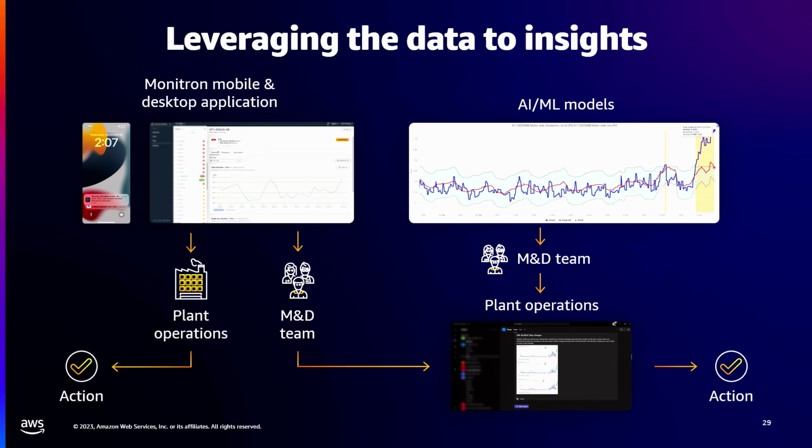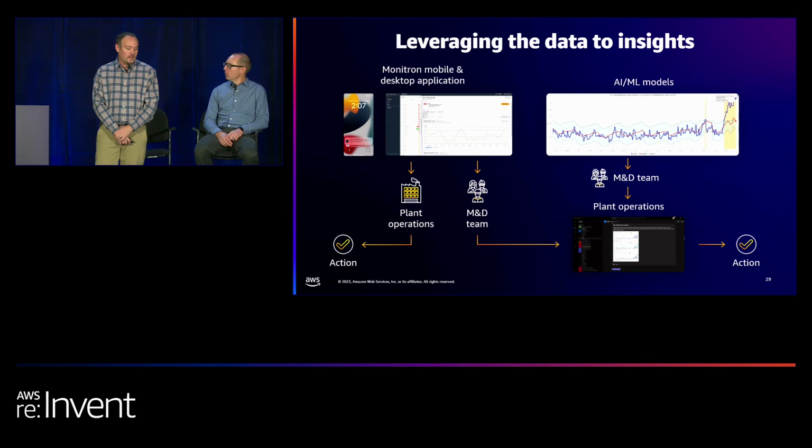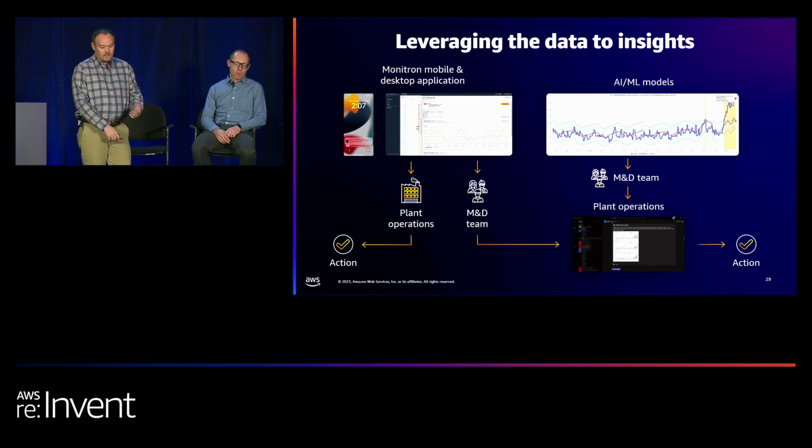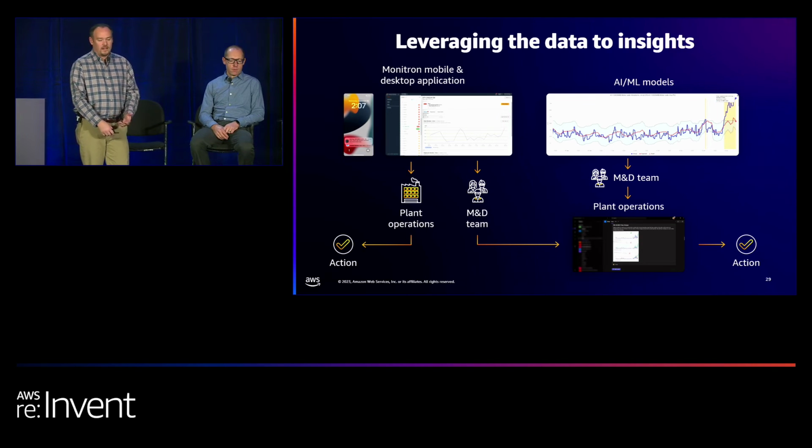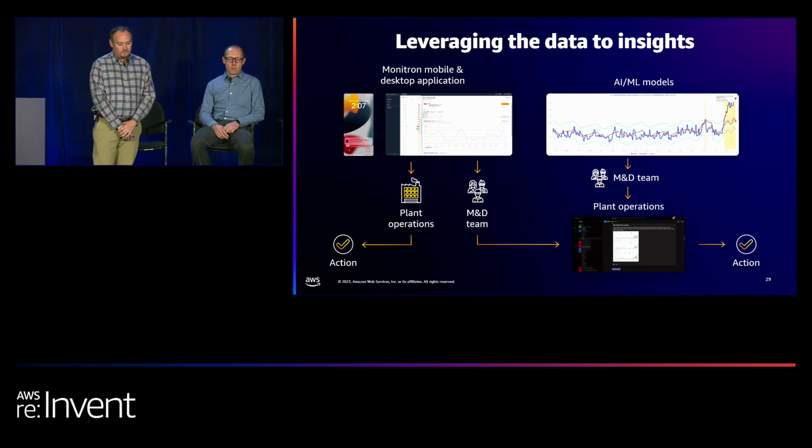First, we utilize the desktop and the mobile application, send that straight to plant operations, the people, the boots on the ground, your operations people or maintenance teams. And then second, we leverage the Kinesis stream, and that goes to our AI ML models that we have, and that goes through Dave's team, the M&D team, our analysts. Still, we get that to the right people, plant operations, the people who can take action. That's the main key here, is getting this data to the people that can take action at your facility. The quickest, that's how you're gonna get value.